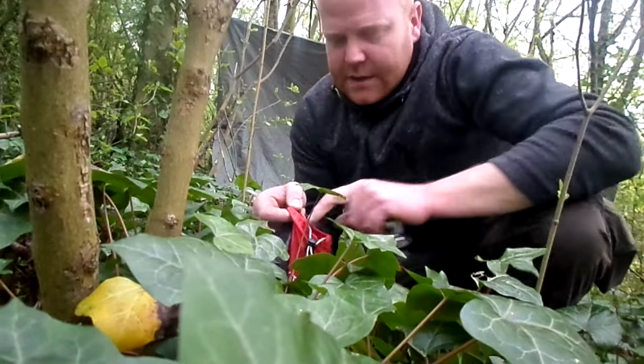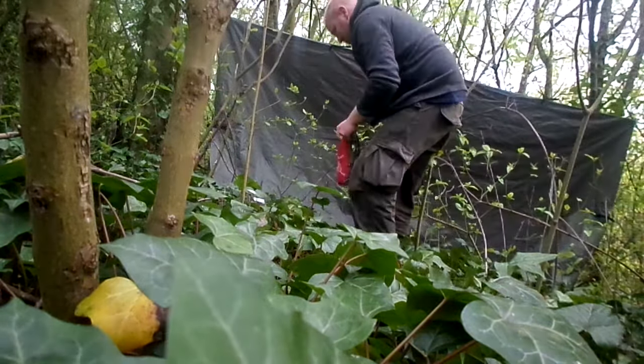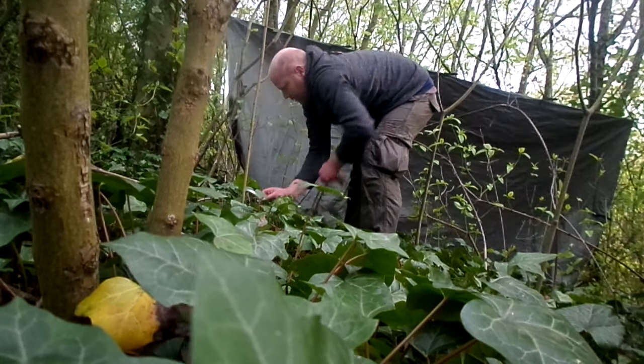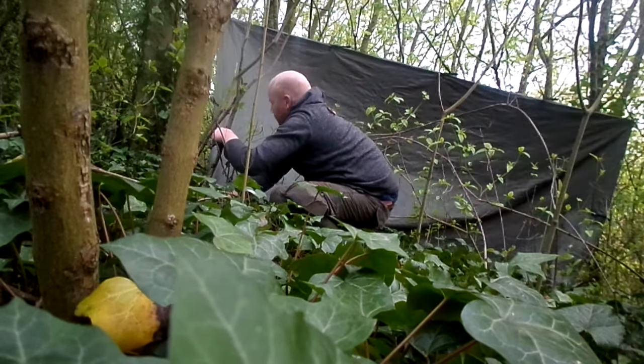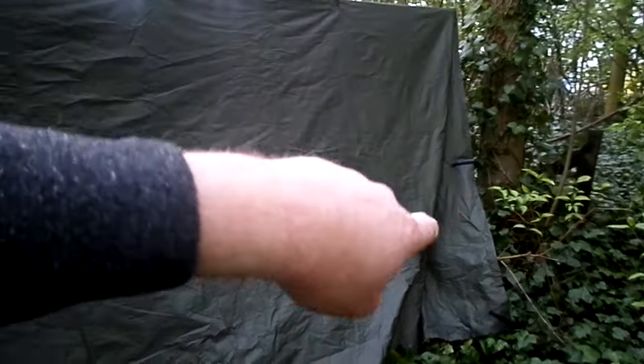Next step, get it pegged out. What I'm going to do with this side, I think. That's the side that's pegged down under there. I think I'm going to go for maybe a fold-it-in-half shelter so that it doesn't come all the way down, just comes to about there so I can still move around.